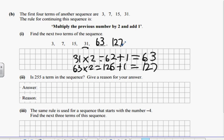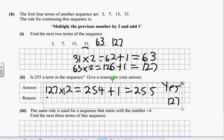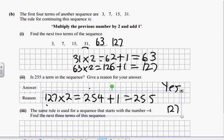Alright, now, is 255 a term in this sequence? Give a reason for your answer. So 127 multiplied by 2 is 254 plus 1, 255. Yes, as it's the next term after 127. So should you just put down yes for the answer and then the actual sum? Yeah, you could. Yes, and then use that as the reason. Ryan's suggesting I do this. Now that's a good suggestion.